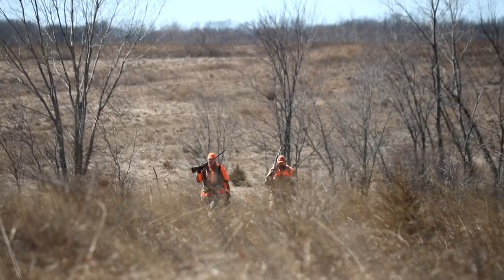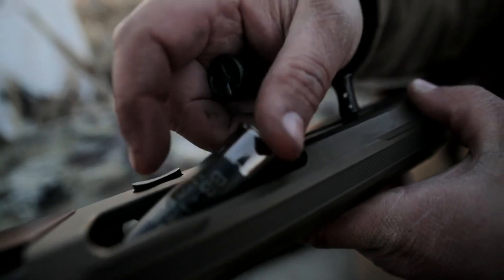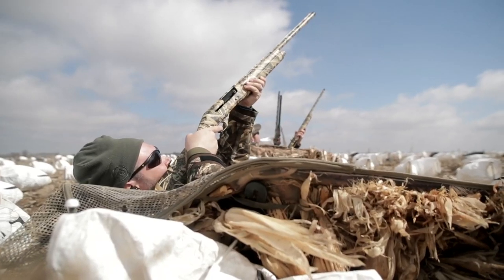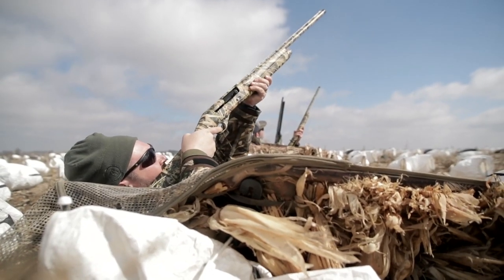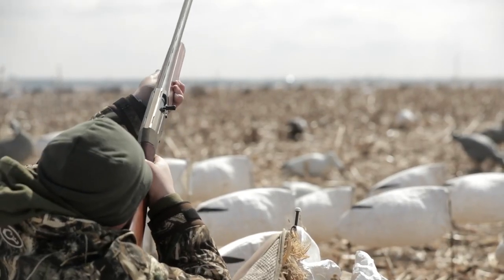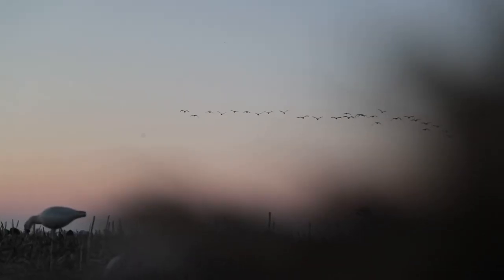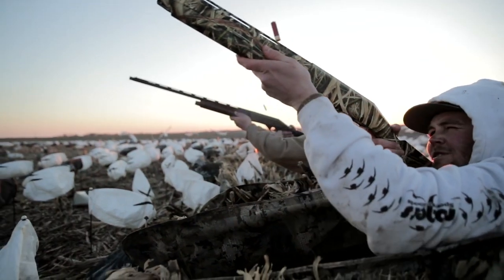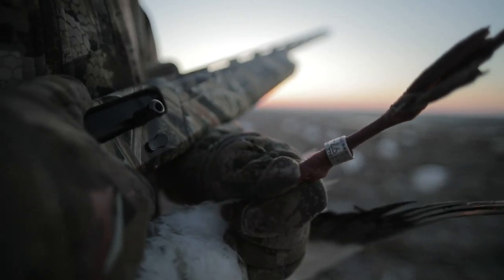withdraw the spent shell. Additionally, the gasless system itself is tuned to fire a wider variety of shells, from light recoiling target loads clear up to the smoking hot 3-inch magnums currently on the market. That means the CZ-1012 will readily digest the vast majority of shot shells available today.